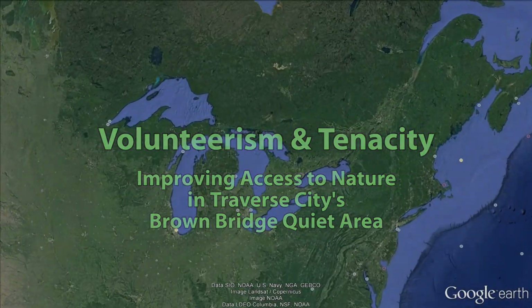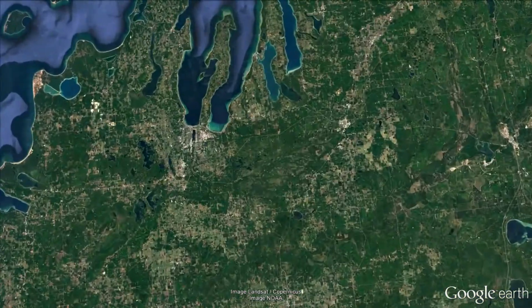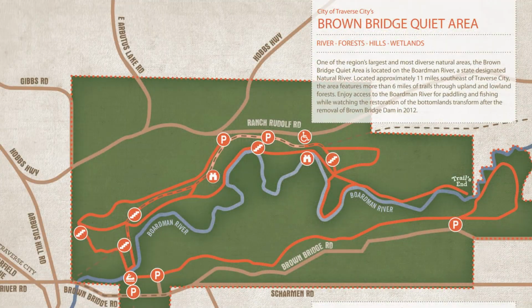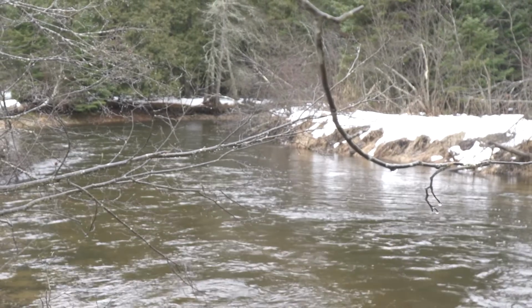Dense woods and steep bluffs to the north and south frame the Boardman River Valley at the Brown Bridge Quiet Area, where the river flows free and eagles fly overhead. As Steve Larchin explains, a footbridge built by the Boy Scouts in the 1970s once connected the trails on the north and south sides of the river.